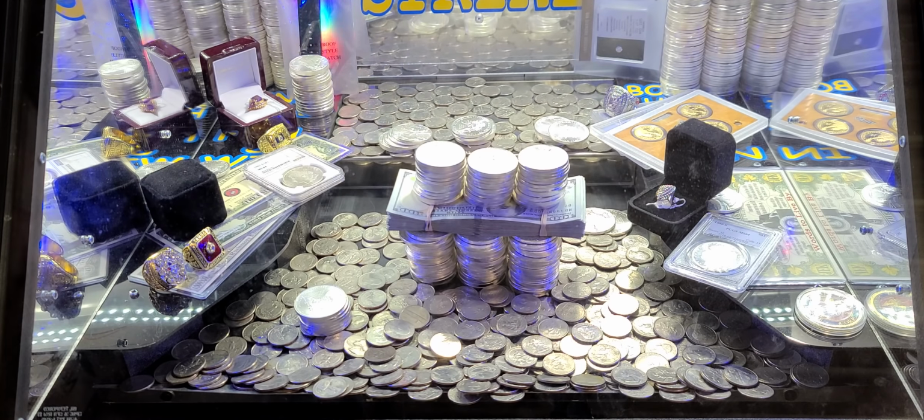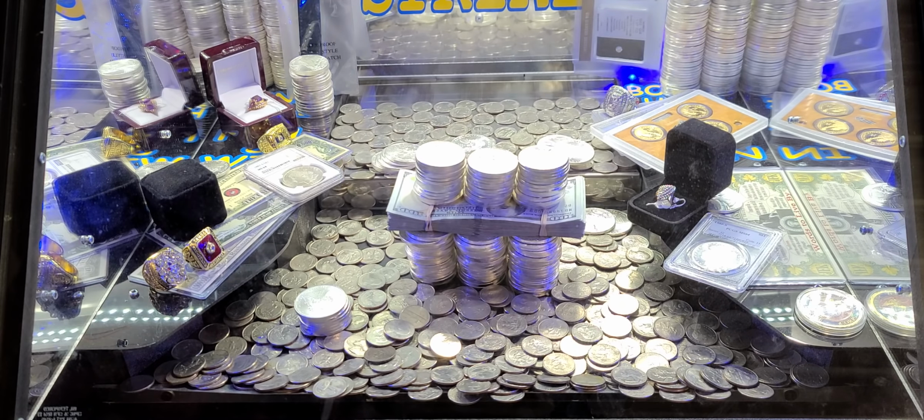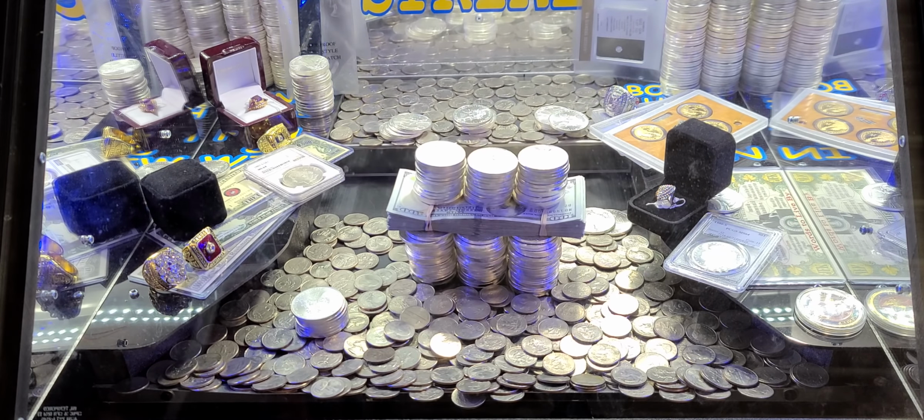Alright, so some of the silver stack on the top shelf is starting to fall off. So that's pretty nice. Get some more pushers over there on the right side.